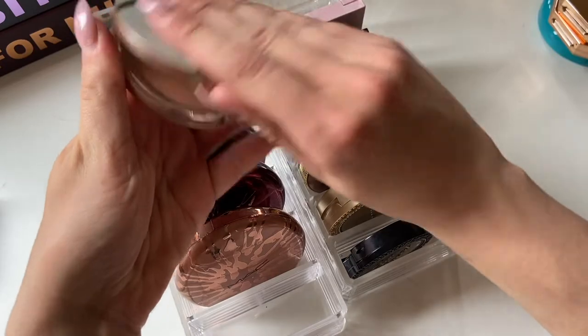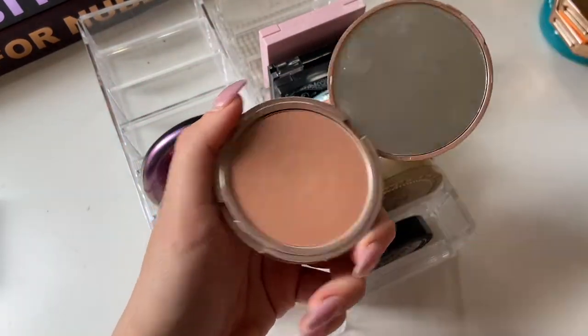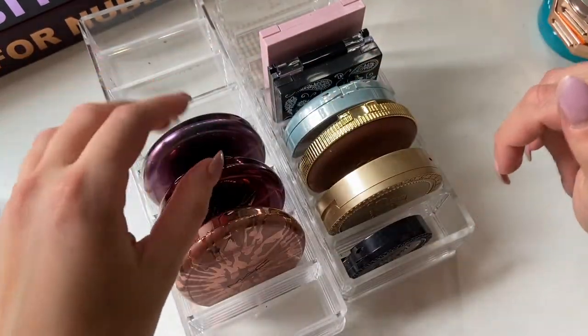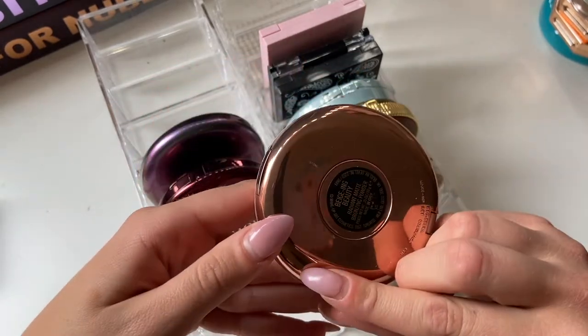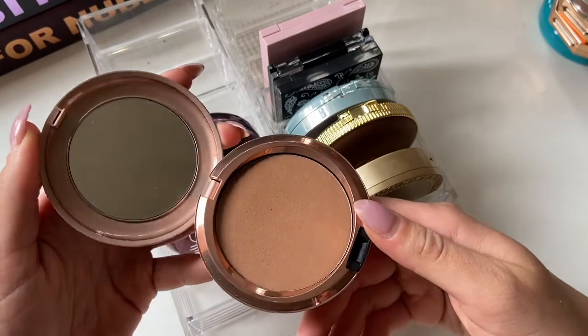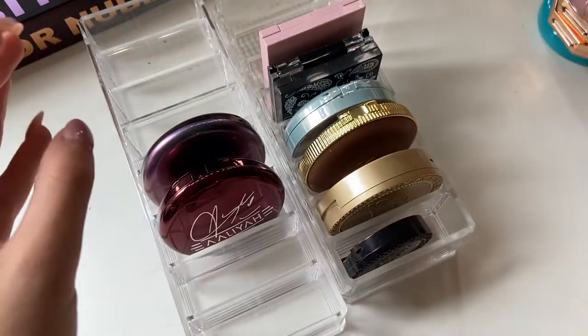Urban Decay Beached bronzer. I'm actually really close to hitting pan on this, I think. You can kind of see the swirls in there. And I think I want to try and hit pan on this, so I'm going to keep that. This one I remember liking. This is the Beijing Beauty. This came out, I want to say, two summers ago, and this is such a pretty bronzer. I'm going to keep this one for sure.